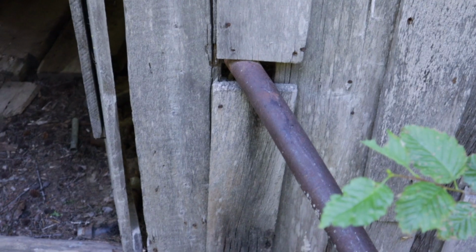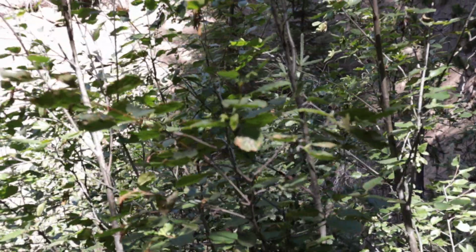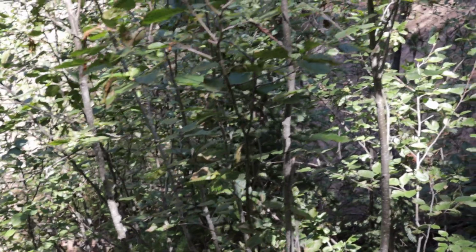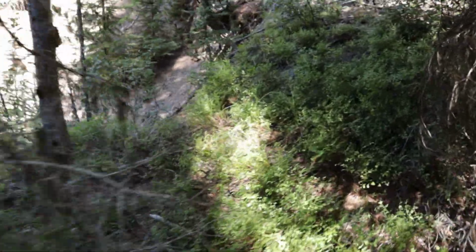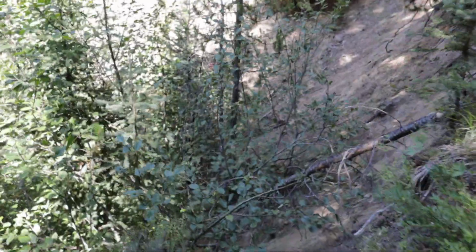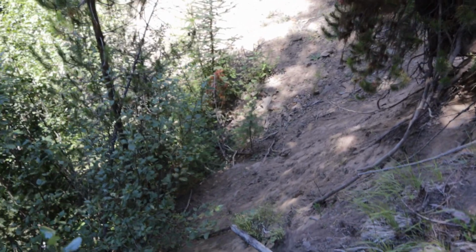So I think the actual mine, they must have had a compressor in there. Here's the compressor line coming out. Went back there and about 95% sure that's collapsed. Some interesting fixtures of some kind. Yep. This is definitely collapsed.